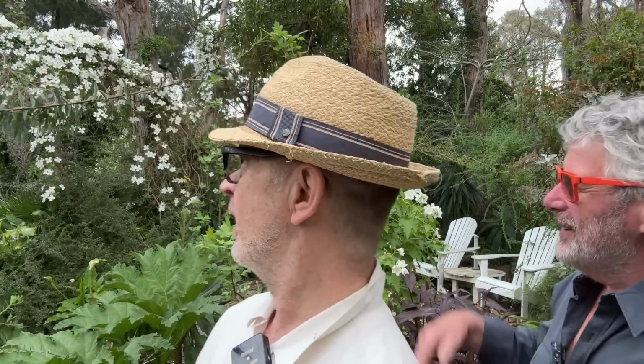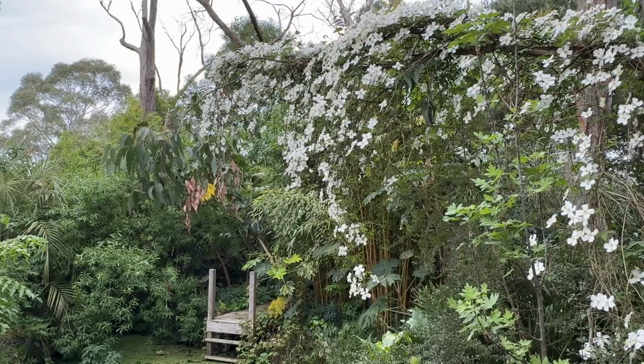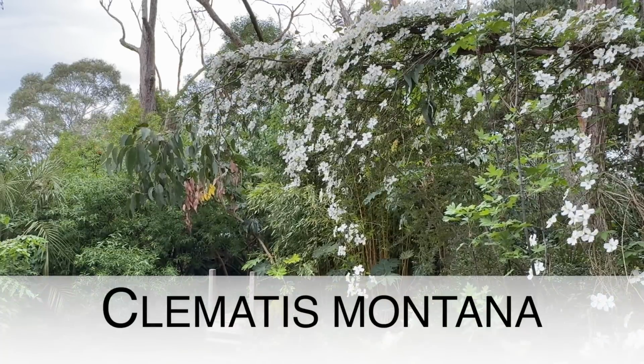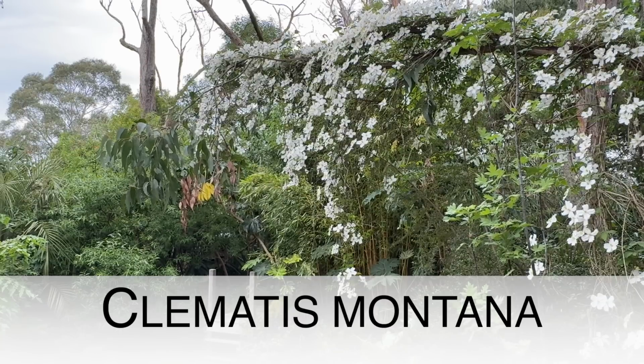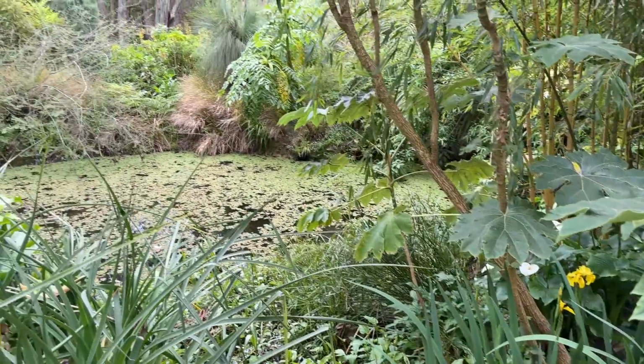I did that. Of course I did that. Well, it grew out there on its own. I mean, I wasn't out there tying it above the pond on that branch. But yes, it's just the white form of Clematis montana. I'm hoping at some stage or another it'll find its way up to the next level and perhaps be festooning from even higher up in the eucalypt.